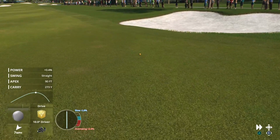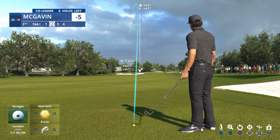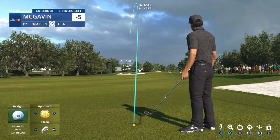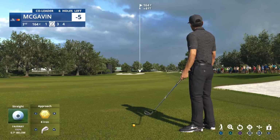Yeah, that's a beauty there to get this second round underway. Now the approach here at number 1, Frank, what's he looking at? A nice high, soft landing second shot would be ideal here. There's a little bit of a ridge in this green. Don't really want to be going long here. Those 2 bunkers, never easy coming out of those and downhill.